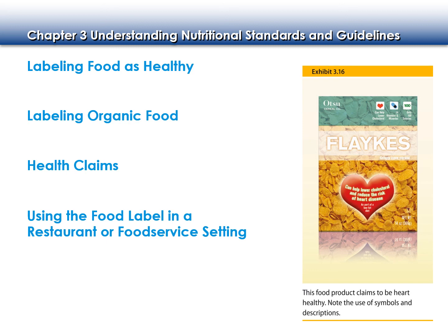It is okay to make a claim between a food or nutrient and the risk of a health-related condition if it references a third party, for example, the National Cancer Institute, and if it uses symbols and descriptions. It cannot state the degree of risk reduction, and it can only use the words may or might.